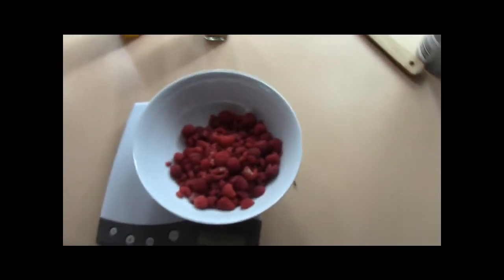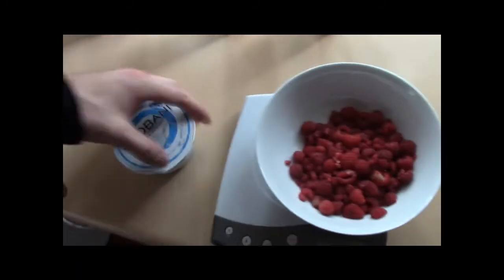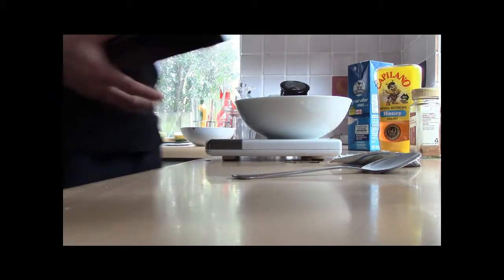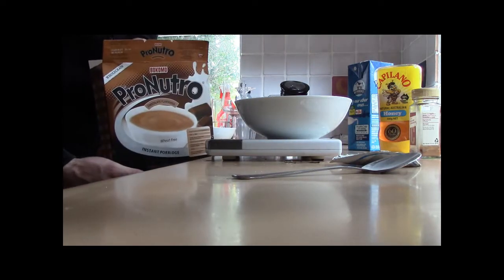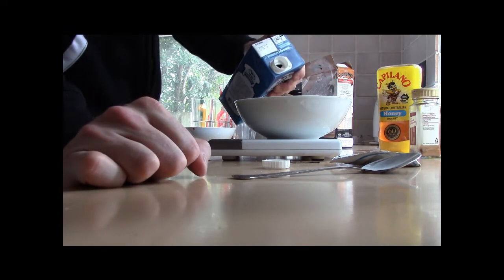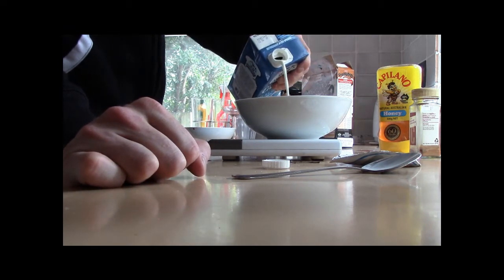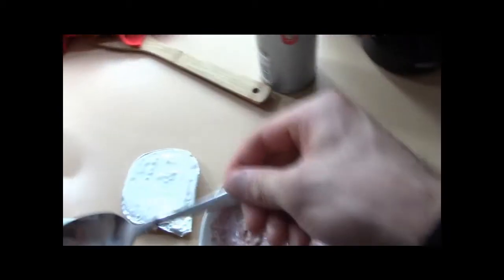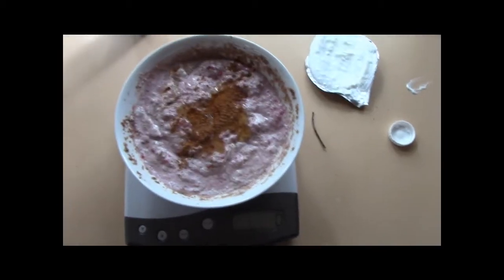So now I add the Chobani yogurt next. Next, I add the Pro Nutro, this breakfast cereal. Next, I put in the full cream milk. I'm not really putting this in to hit macros, this is just for consistency. So that's pretty good. Tastes pretty good. So that's the first meal.